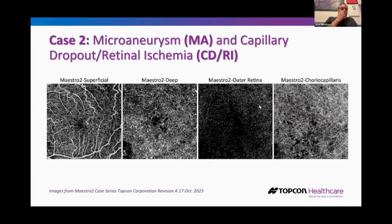Here, again, please look at the first two plexus, the superficial and the deep plexus. Again, you will see the vessels start to move a little bit; they are a little bit elongated. On the deep plexus, the foveal avascular zone has totally disappeared. There are a lot of microaneurysms and a lot of ischemia again. In the other two plexus, the outer retina and choriocapillaris, you don't see any changes.